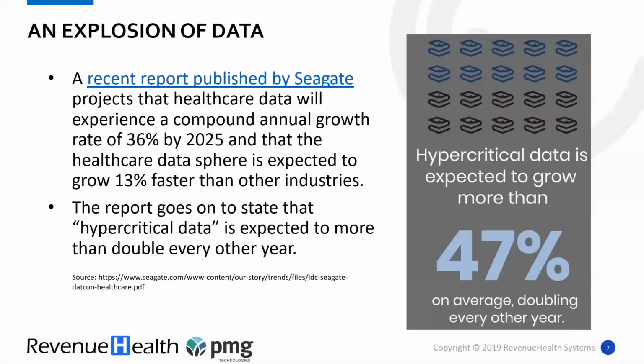So talking about data trends. Seagate is a company out there. If you don't know who they are, they're a technology company. They make most of the disk drives that are in the major servers out there. So they're a major data hosting company, one of the largest in the world. And they did a study where they said that healthcare by far over every industry is growing in its use of computer disk space it's buying to host data. And it's growing at least 13% faster than every other industry.